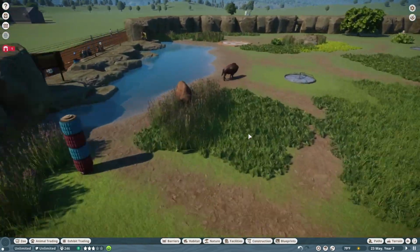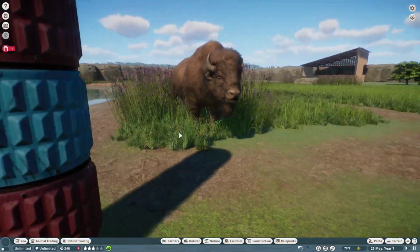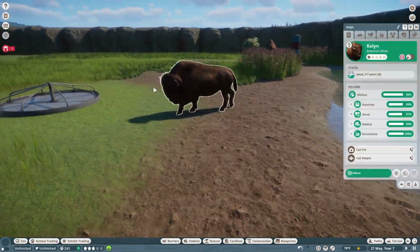And in the meantime, we can just hang out with our bison. I think this is James. Yeah, James is significantly bigger than Caitlin.